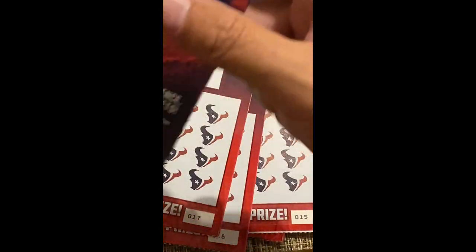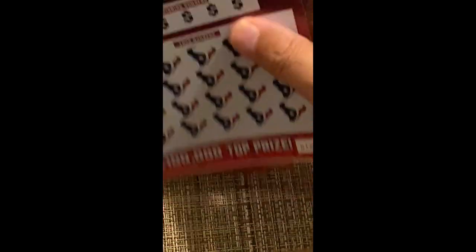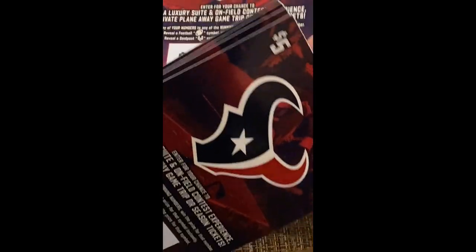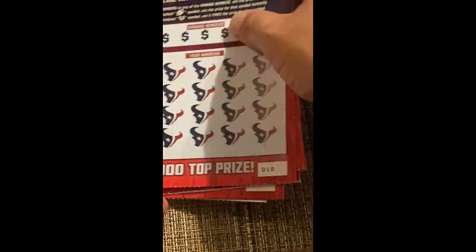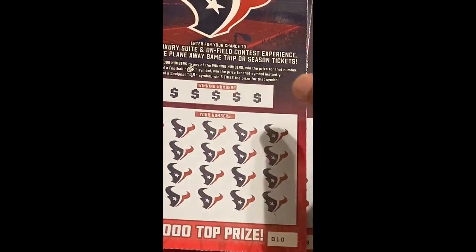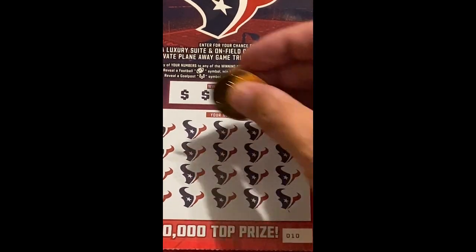Hopefully, we find a nice winner in this pack today, but even if I don't, still get in that second chance drawing. Wouldn't mind winning one of the gear packs. 18, 17, 16, 15, 14, 19. I knew I messed that up somehow. 13, 12, 11, 10. All right. Let's get started.